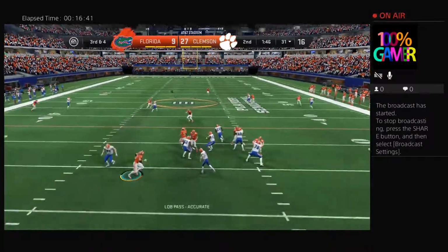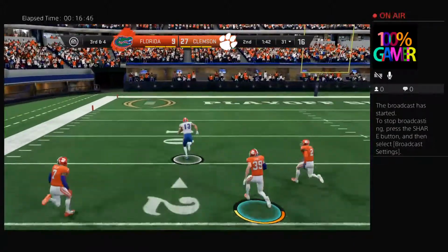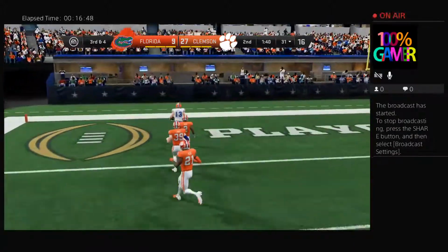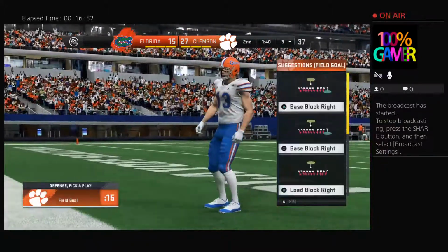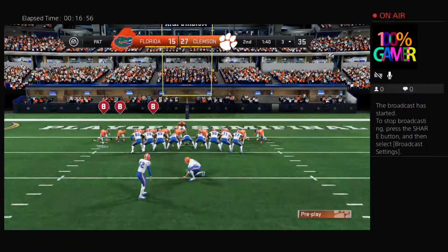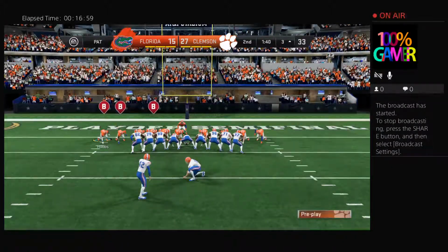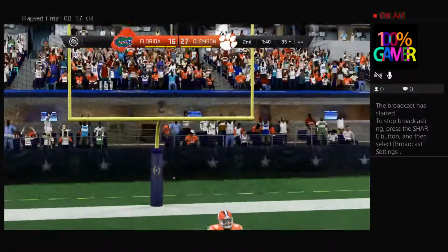Out of the gun now on 3rd down. He's going to loft one. He's got a man. Complete. And he takes it in for a Gator touchdown. And he showcased his blazing speed on that one. Was he wearing football cleats or track spikes? Because he was gone.